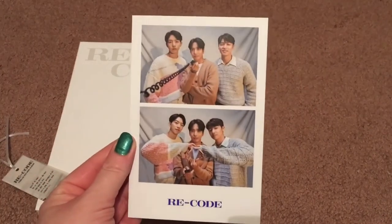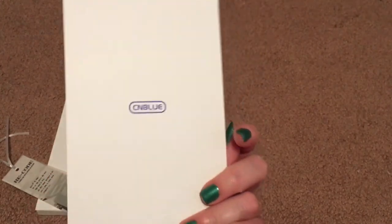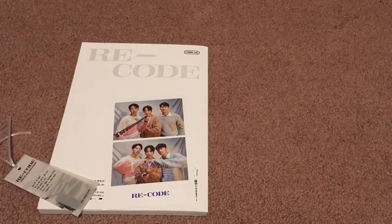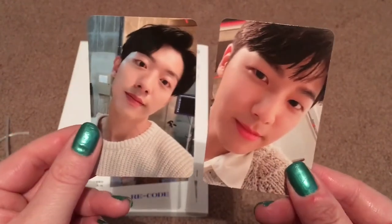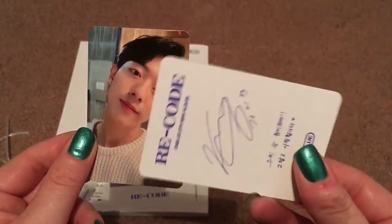And then we also have this postcard, which I think might be the same for all albums, but I could be wrong about that. Don't quote me on it. And then the photo cards, and you do get two with the album, and they are different from the ones that come with the standard version. And I got Minhyuk and Jungshin, which is very nice. And Minhyuk is super cute.